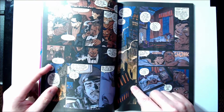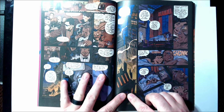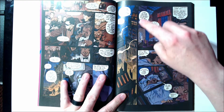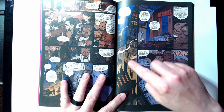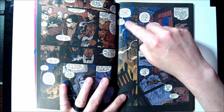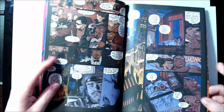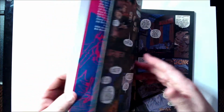Oh man, look at that shot. That's a beautiful shot right there. I love the silhouette building right here. I just love the buildings in the background, just kind of disappearing into light. I dig that. Very, very moody. And you see the buildings in the background too, you fade it out with the color. Excellent, excellent done. Who did the colors on this?